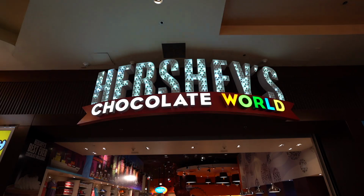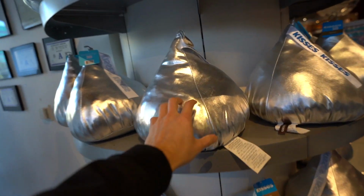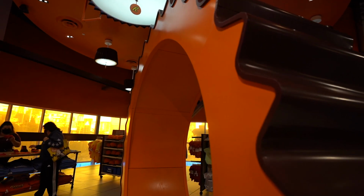So I just checked out Hershey's Chocolate World right behind me. It is a pretty neat place, but to be honest, there's not a whole lot of things to do. There were a lot of kids there though. They have a chocolate bar downstairs. Looks like they have milkshakes and stuff like that.